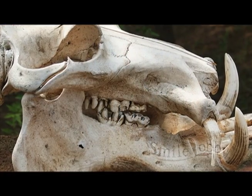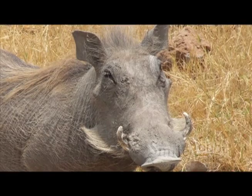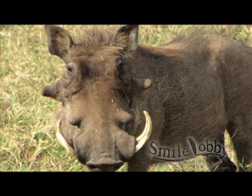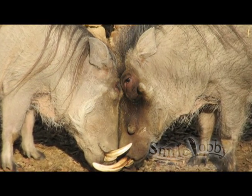For example, the warthog's teeth help him to eat mostly vegetables and plants, but he's adapted to his eating environment by growing big teeth called tusks that extend beyond his mouth. He doesn't use these teeth for eating, but instead uses them to protect himself while he's eating.